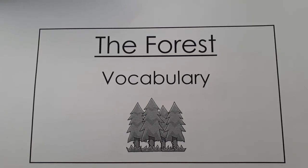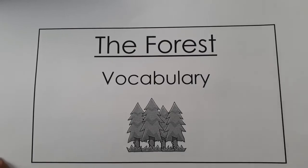Hey, first graders, you're almost ready for today's story, The Forest. However, before reading, you need to be able to read and understand these vocabulary words. Are you ready? Let's get started.